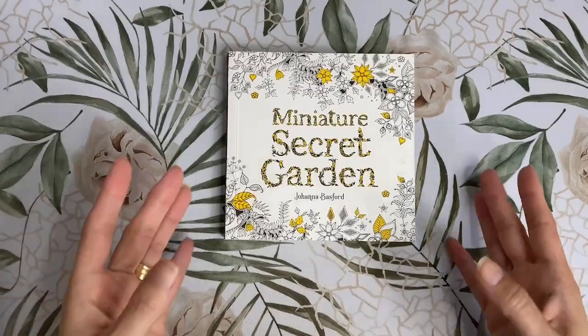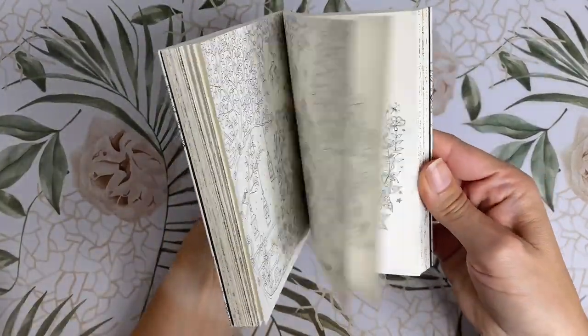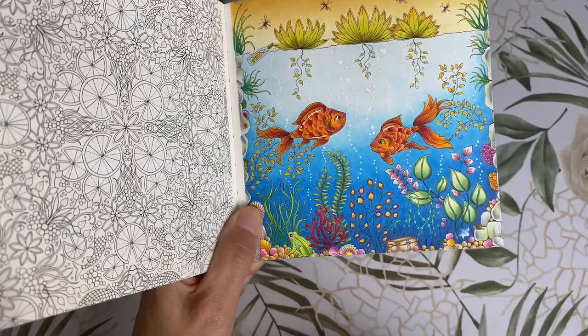And lastly, we have Secret Garden. This is the miniature edition, and I have coloured a page in here. This one here, and that was coloured with Prismacolor pencils.